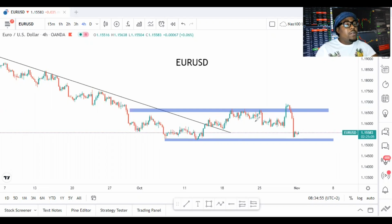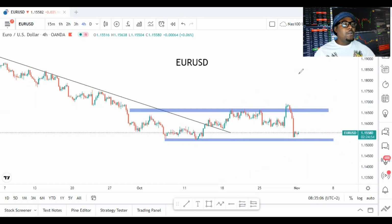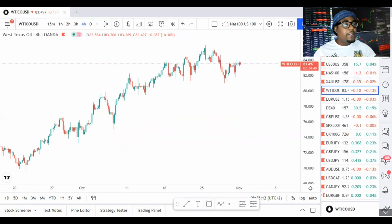Why? Because we don't trade a consolidating market. We wait for the market to give us some nice moves, whether it's an uptrend or downtrend. But this one, nope, we don't do that. We don't trade that, right? So let's go to the next one, which is US oil.